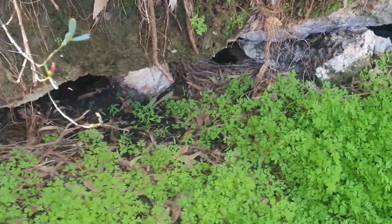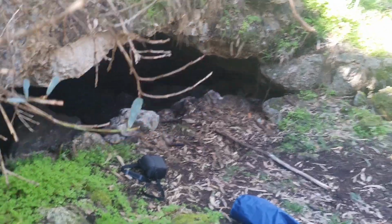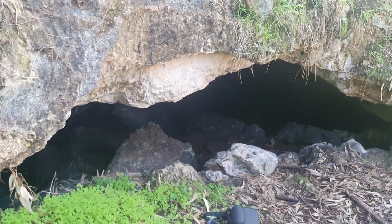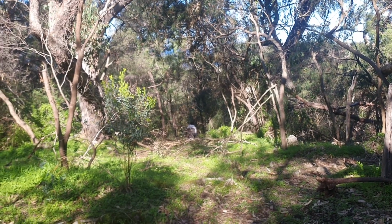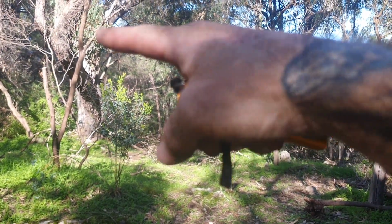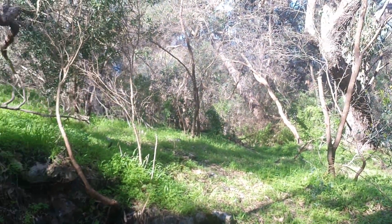But yeah, this used to be one big entrance, but now it's all been caved in by water and erosion, I guess. But that's it there. Like I said, in the background right up behind these trees here, that's the estuary, and just all bushland around it.